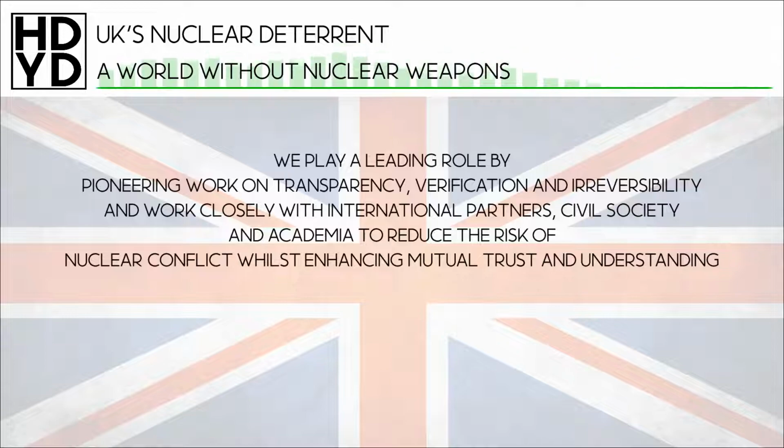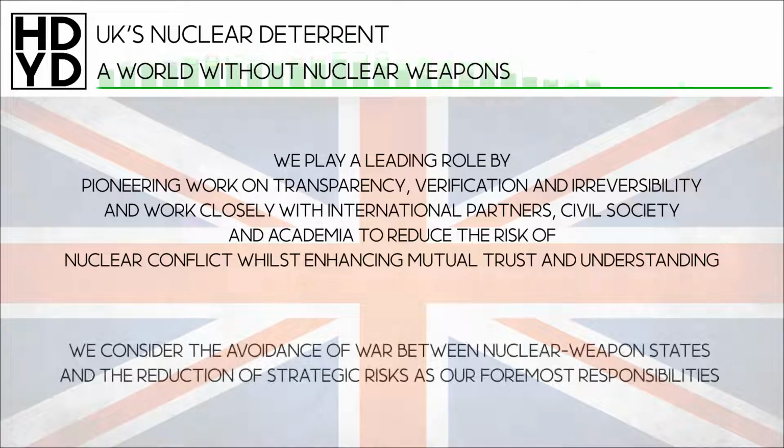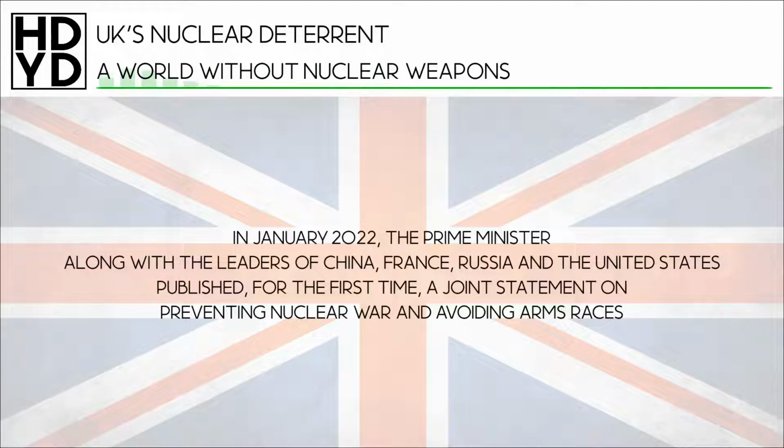We play a leading role by pioneering work on transparency, verification, and irreversibility, and work closely with international partners, civil society, and academia to reduce the risk of nuclear conflict whilst enhancing mutual trust and understanding. We consider the avoidance of war between nuclear weapon states, and the reduction of strategic risks as our foremost responsibilities. In January 2022, the Prime Minister along with the leaders of China, France, Russia and the United States published, for the first time, a joint statement on preventing nuclear war and avoiding arms races.